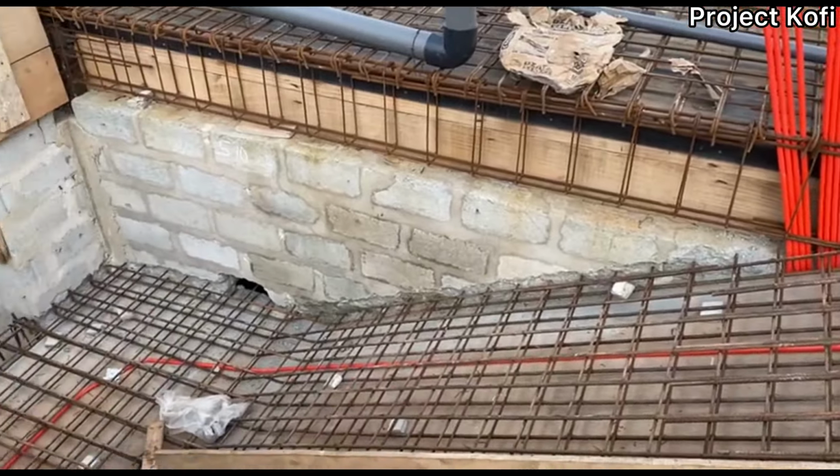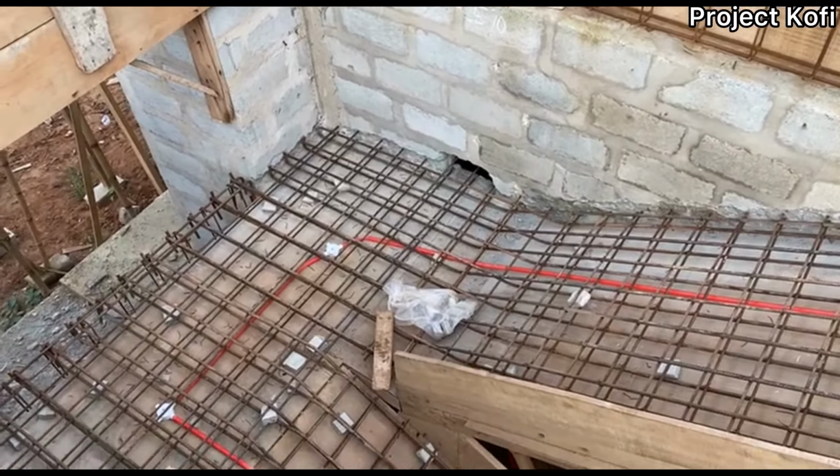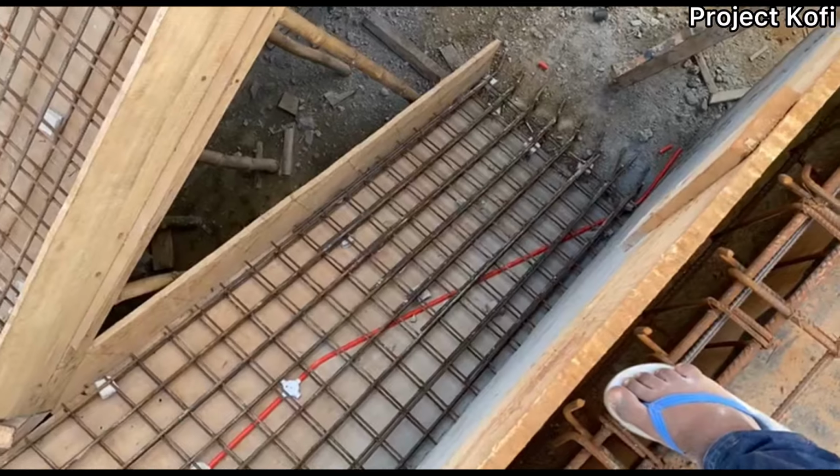In all our building works that we do, we always use high pressure PVC pipes. And with the plumbing, we always make sure that we use high pressure pipes as well. Yeah, so we do only the essential work at this stage.